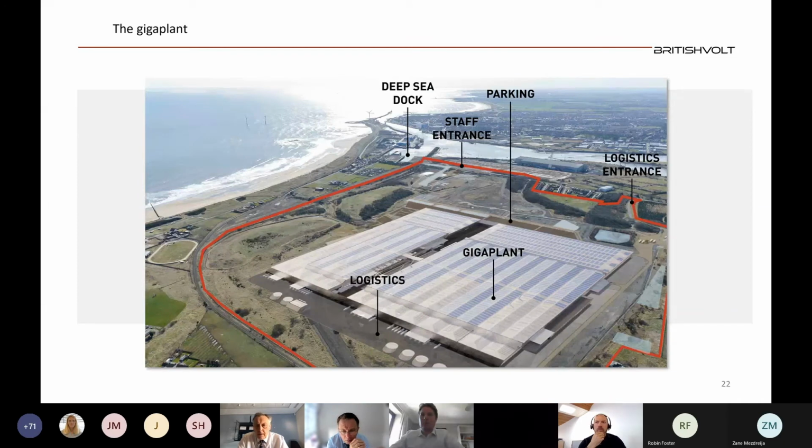Next slide, please. That's another image of it, again, just to give you a bit of scale. Those little wee sticky things at the bottom sticking out the back of the factory, they are a full-size articulated lorry. We will have 28 megawatts of solar just on the roof. Okay, it is a huge project by any stretch of the imagination.